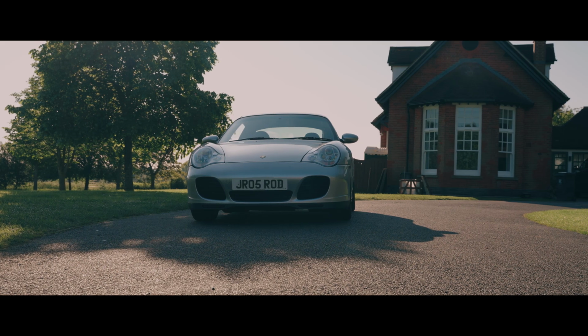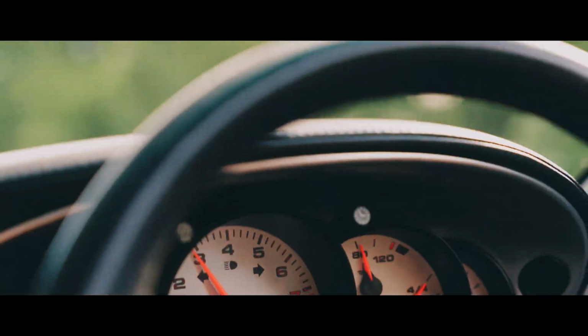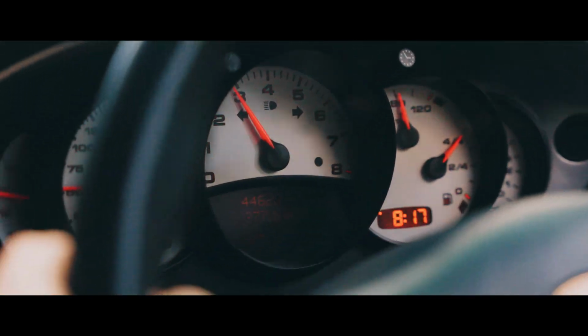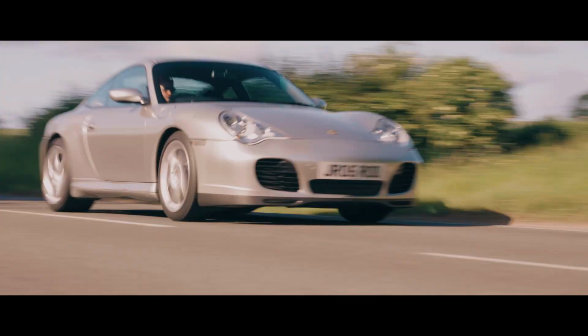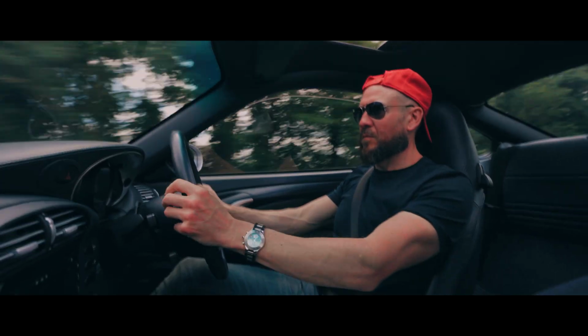And I also envisage it becoming, like the sort of ugly duckling that turns into the beautiful swan, where one day I think it's going to be extremely sought after, and people are really going to want to purchase a 996.